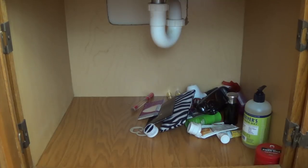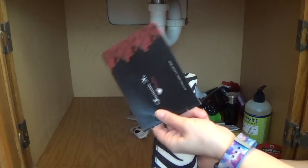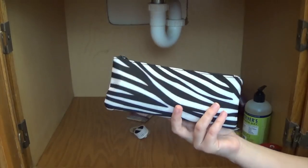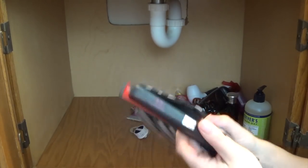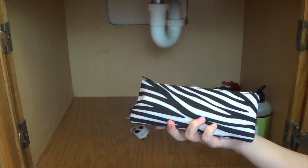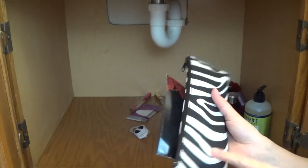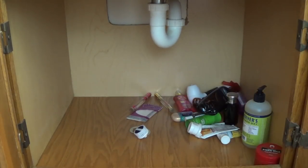So first two things that I feel like I definitely can get rid of are these two things right here. These are just directions to an automatic curling wand that I have, and I don't really think I need to keep that. And then this is just a little traveler straightener. But I already have a straightener that comes in a traveling case, so if I needed to travel, the other straightener that I have would be easy to pack up. So I really don't need this, and I haven't used it in a very long time. So I'm just going to go ahead and get rid of those.